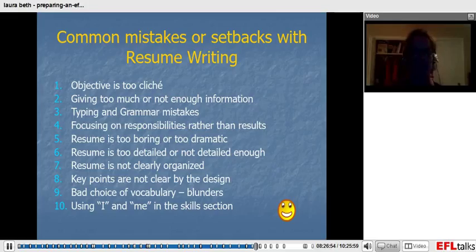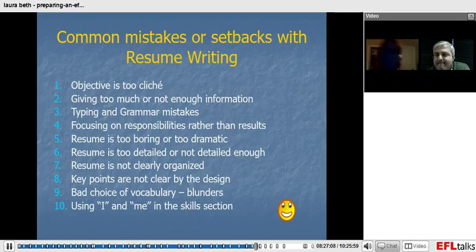Of course, typing and grammar mistakes. Make sure when I edit, I give it at least 3 times that I go through it, sometimes more, depending on how bad it was in the first place, or how many times I have been changing my thoughts on it. Focusing on responsibilities rather than results. So results are very important for a resume. That's what the employers are looking for, what you're going to do for the company, not just what you're responsible for. Okay, it's too boring and too dramatic.